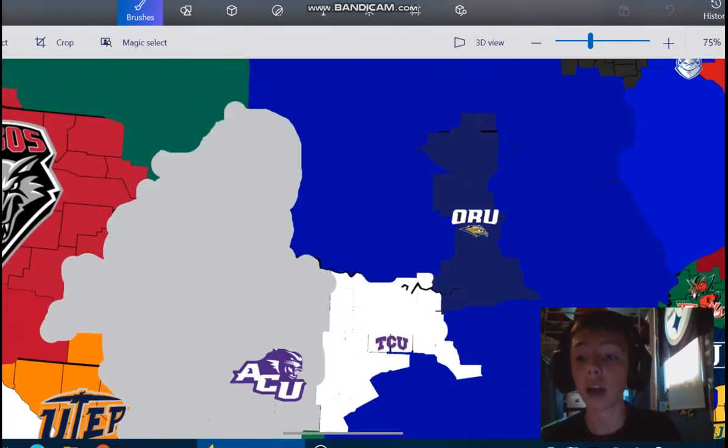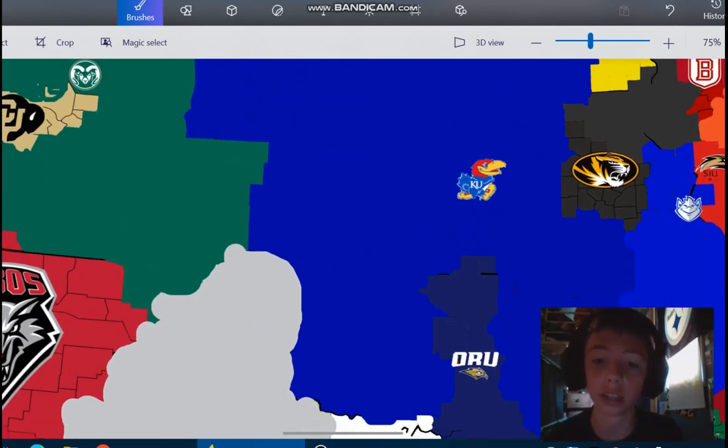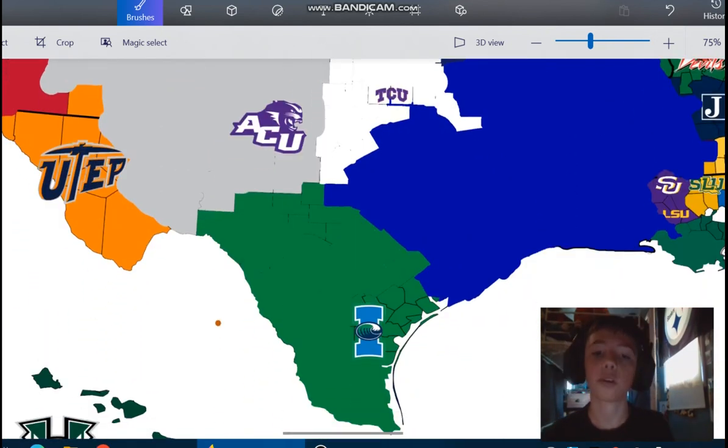And just so you know, I measure which team they play based on where their logo is. So Kansas's logo is right here, so if they go straight south, they'll go Oral Roberts. So they will not be able to play Texas A&M Corpus Christi at the moment. But if either of the teams beat any of these two teams, then there'll be a way for them to take on each other. So let's see if that happens. But for now, let's move on to the next game.